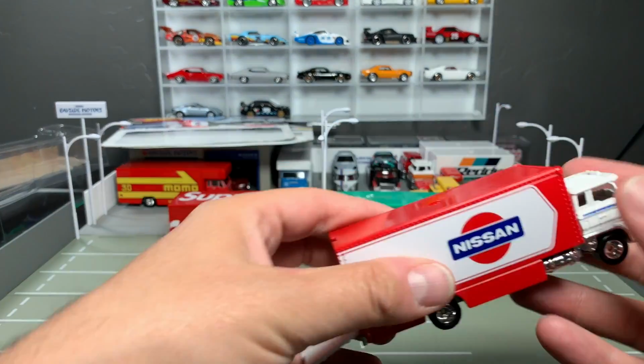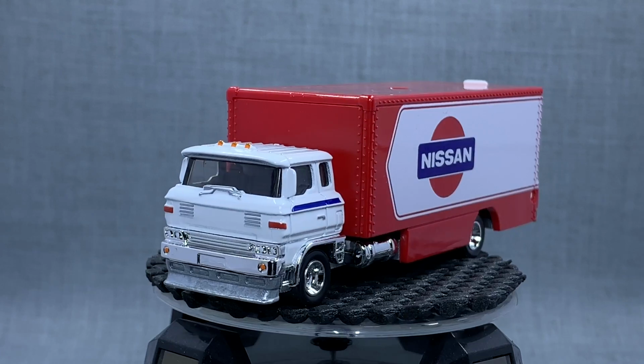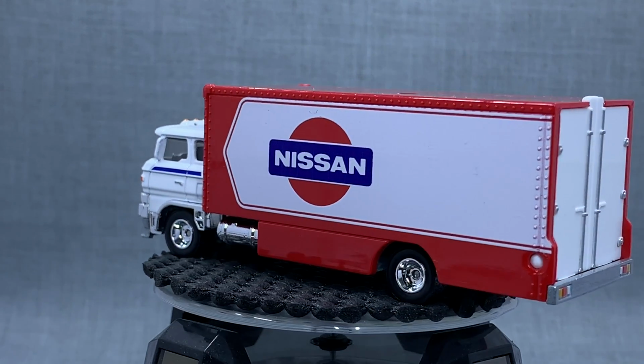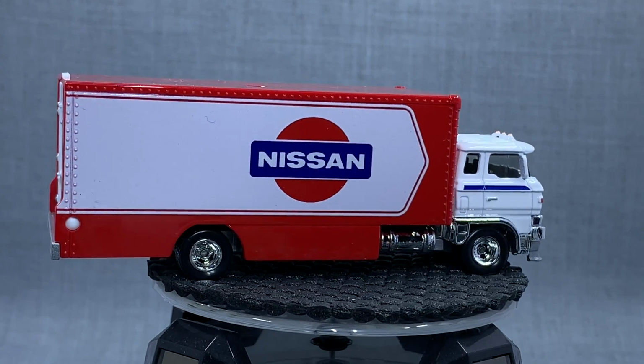Okay, here is the truck. Like I said, vintage look for this, the Sakura Sprinter. Red bed and then white cab, sitting, of course, on the Real Riders. More of the vintage look. Looks cool in the back with the white doors. This is simplicity at its best.